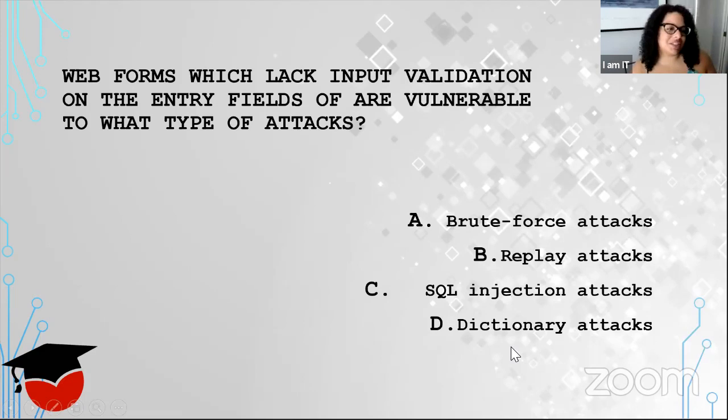All right, next question. Web forms that lack input validation on the entry fields themselves are vulnerable to what type of attack? So if you're putting data into a web form and submitting it online, and it just takes anything and there's no validation, what could happen here?